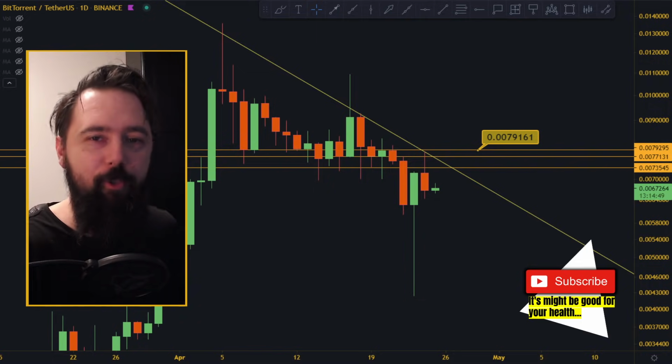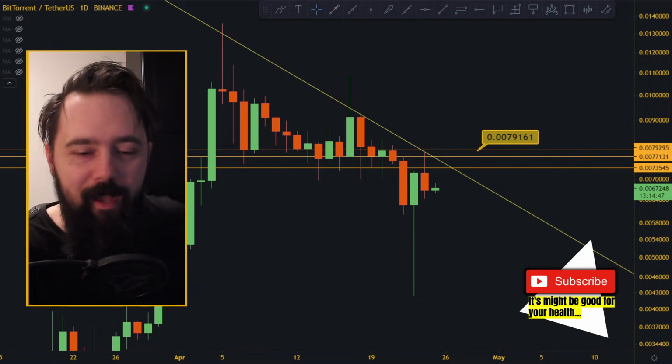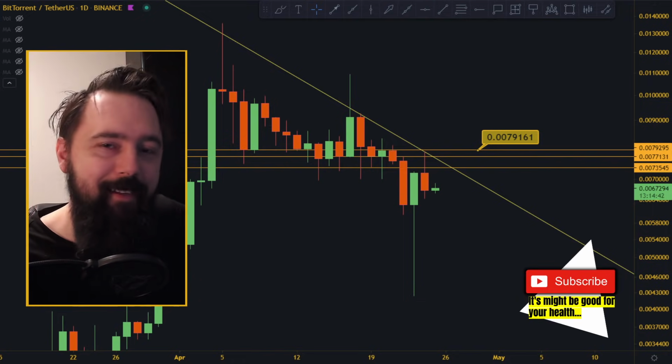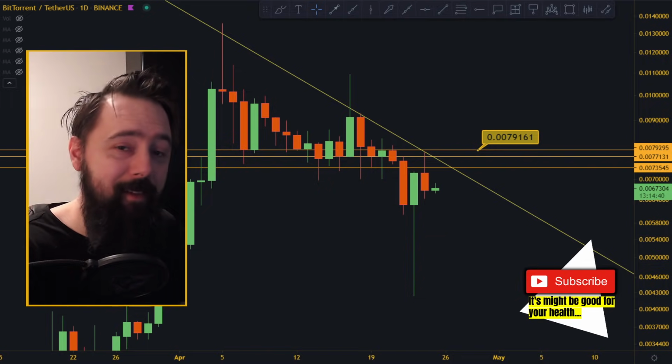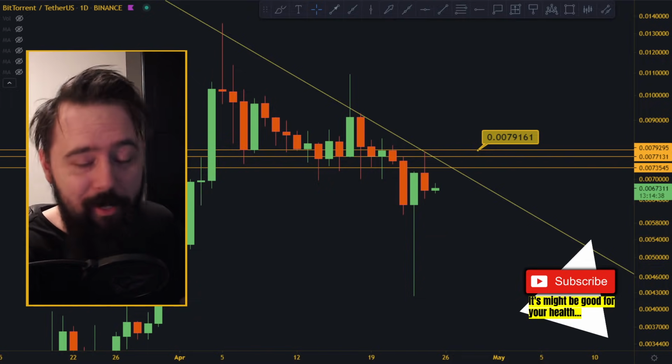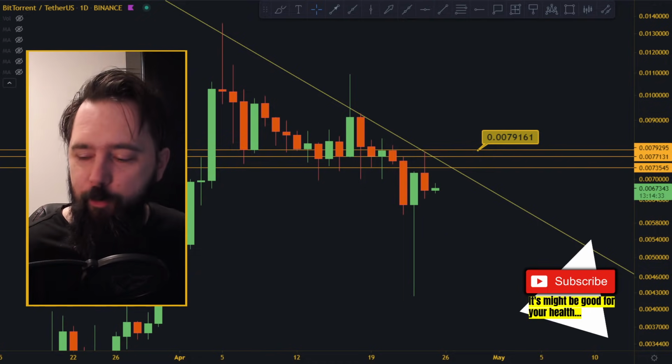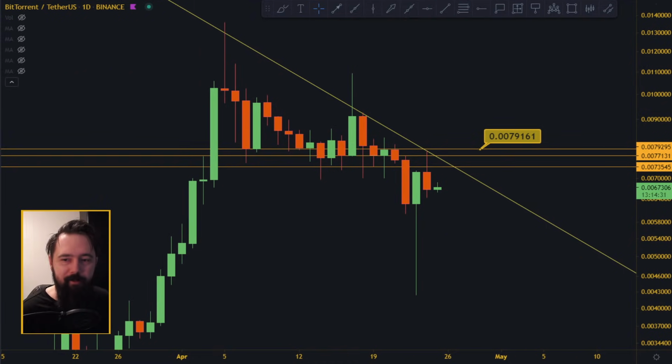Right now we're doing Bittorrent. Right now Bittorrent is up in green 0.84%. It's looking very nice and healthy. I think this might actually be very good. I think what's gonna happen, it might be very good for Bittorrent, so I want to talk about that. Without further ado, let's get into the charts. Make my face small, charts bigger, as always, good thing.